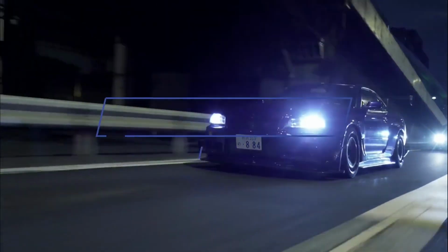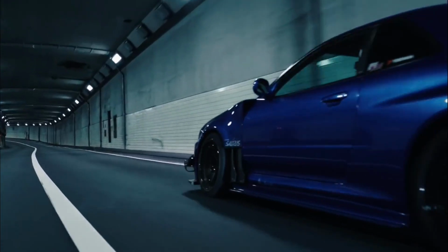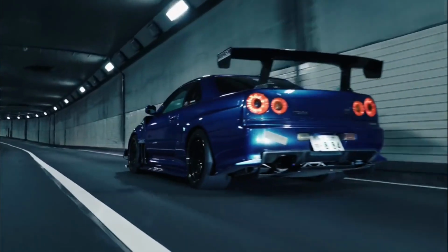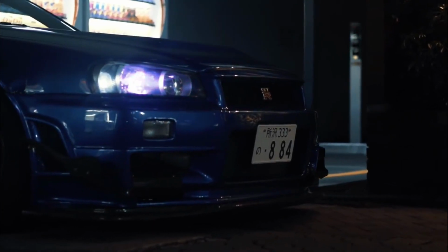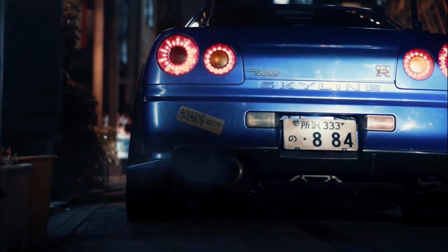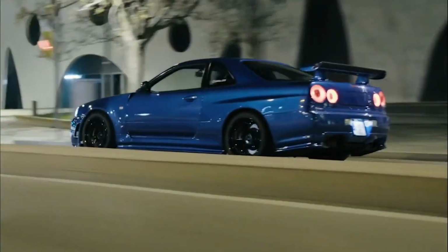Fifth generation R34 GT-R. When we look back to 1998, we can see that personal computers and the internet were becoming commonplace, and that this type of technology was becoming fashionable. Microsoft released Windows 98 to replace Windows 95, and AltaVista was the most popular internet search engine at the time. Google was not yet a dominant influence.